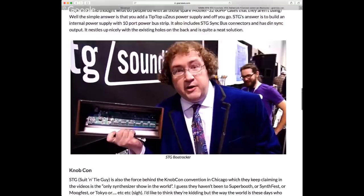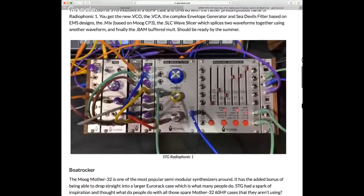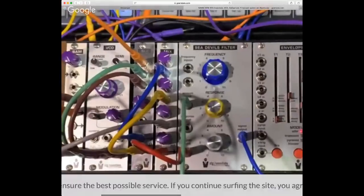Right. It's interesting. He had the full system as well, which was nice to see him with some new Euro modules. The VCO was new. The rest of it, I think, has already been out for a while. The envelope generator's fairly new. There's the Wave Slicer, which is going to be a 5U module that he said he didn't want to speak about yet. The .SCL, it's the one in the more faded panel with the 3 jacks at the top.